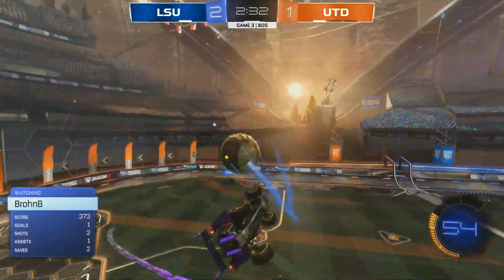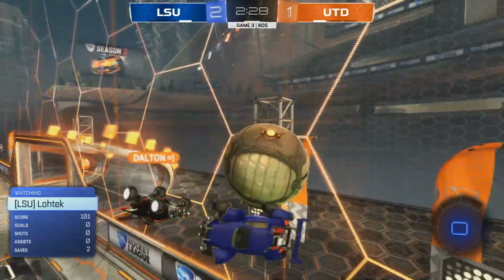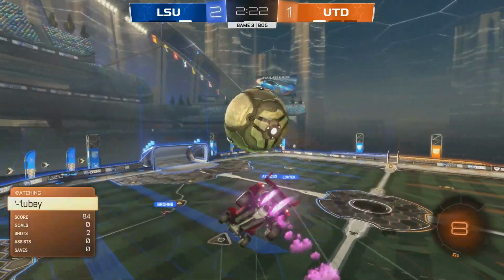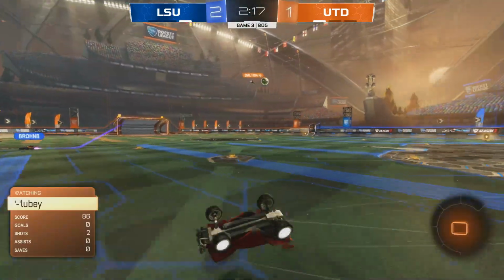Low-Tech will keep it alive for the Tigers. Braun B will also push it away. Low-Tech called upon again here with no boost. Goes into a challenge, and Dalton meets him perfectly. Luby doing his best to clear this one downfield. Ghost there in the midfield. Can't pick it up.